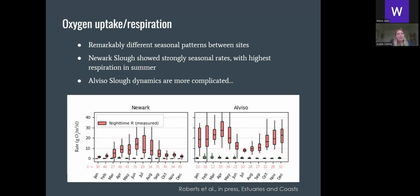But what we see here is that there are really different seasonal patterns between the two sites. At Newark, we see strongly seasonal rates with the highest respiration rates occurring in the summertime. This is what we generally expect: warmer temperature is usually associated with higher rates. We think there'd be more production and more respiration happening. But this is not the pattern we're seeing at Alviso. It's a little more complicated.